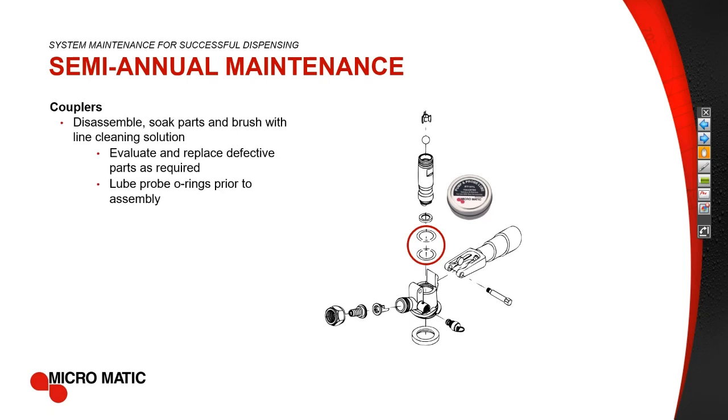Twice a year, great. A couple of things to do here. Couplers, right? Hopefully we're cleaning these as we're doing our normal cleaning, but twice a year they need to be 100% disassembled, soaked apart, and everything brushed with the same cleaning solution. Again, be sure we have our proper PPE, glasses and gloves, to do that. That's another great time to evaluate any defective O-ring seals. The more beer you sell, the more of these wear and tear items are going to take effect. There are some O-rings that need to be lubricated to control the ease of the coupler tapping and untapping. So it's a great idea to do that as well.